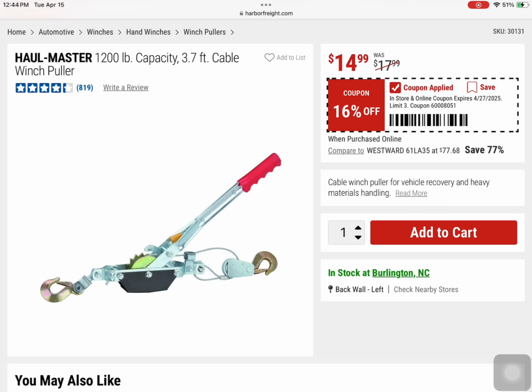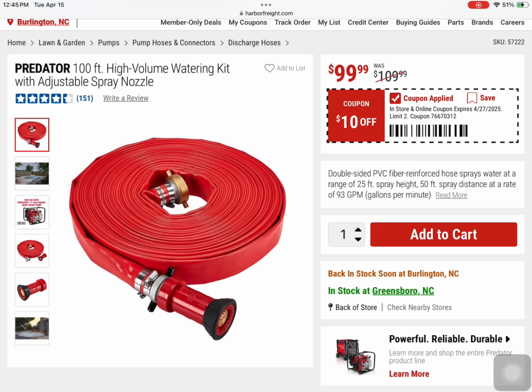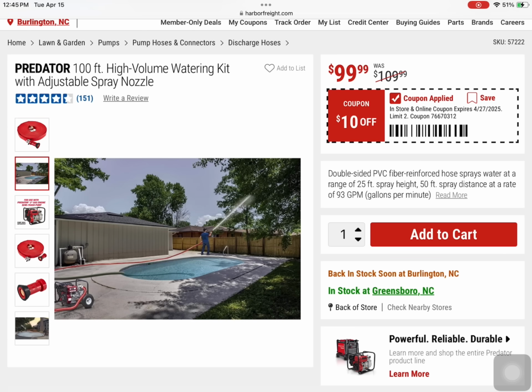And again, from Haulmaster, you have this 1,200-pound capacity 3.7-foot cable winch puller. That's going to be $14. And now from Predator, this is a 100-foot high-volume watering kit with adjustable spray nozzle. This is going to be $10 off at $99.